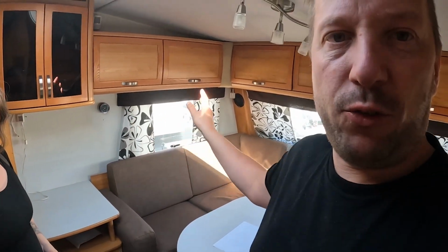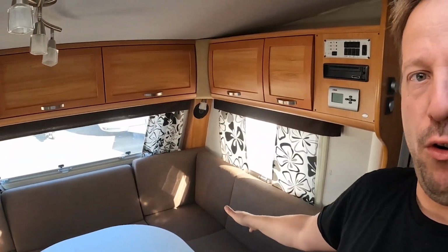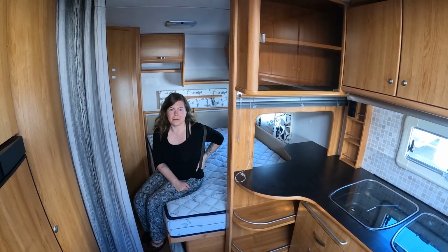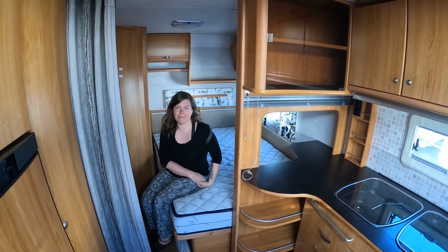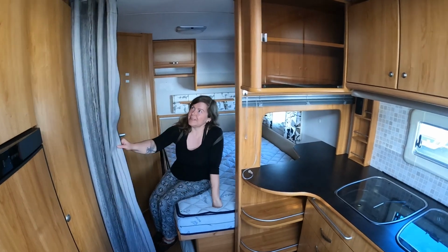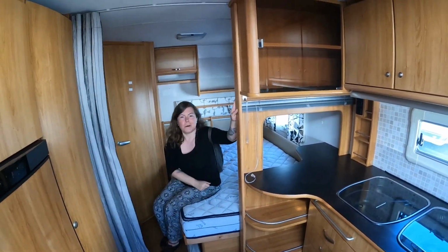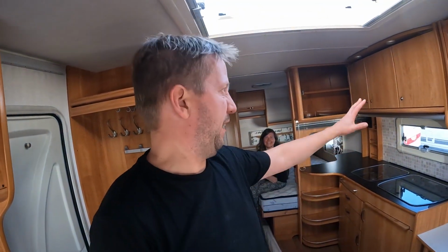Maybe a big TV or screen there and a bigger sofa on this side. When I'm laying in a bed and Joni is working on the computer or something, I can still see him, because it's so important to me. So this fabric curtain would go away and this wall would go away. And also these older ones, we would actually paint all the cabinets.